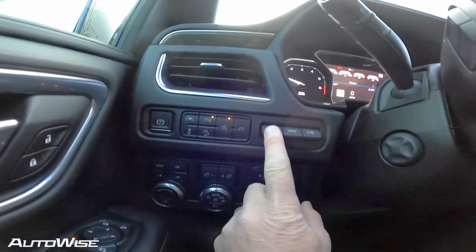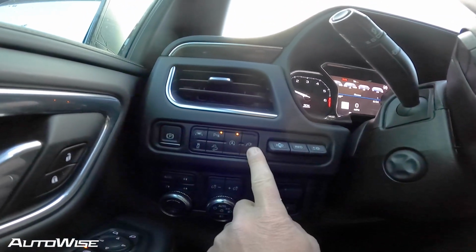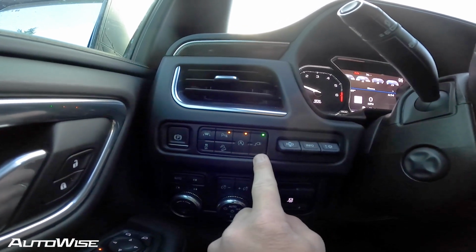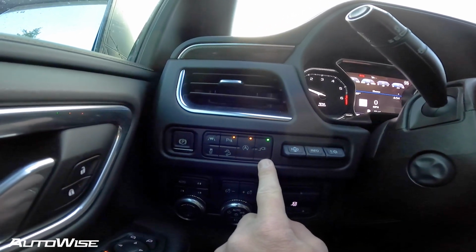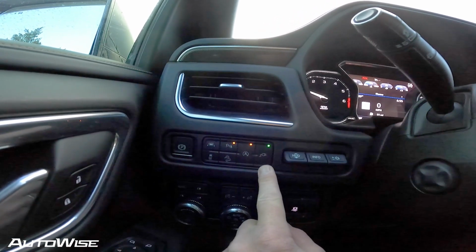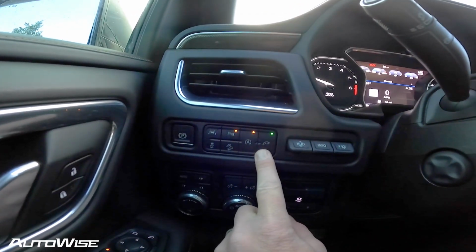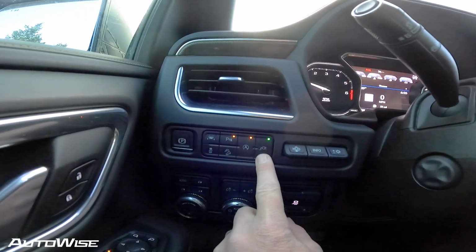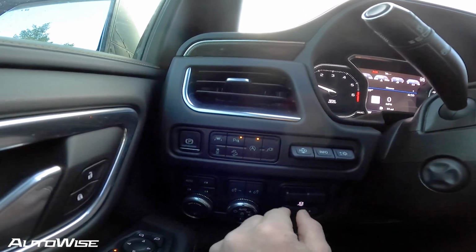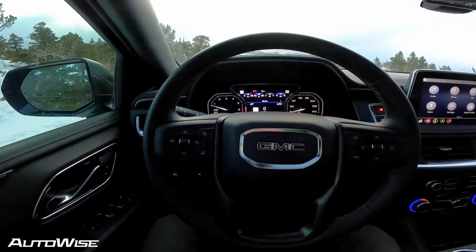Trailer control, heads up display controls here, and then a whole host of options, including a 110 volt output, standard plug. You have one of those in the back console in the center and one in the rear. We'll talk more about that later. Lane departure warning, all that kind of stuff that you would expect.